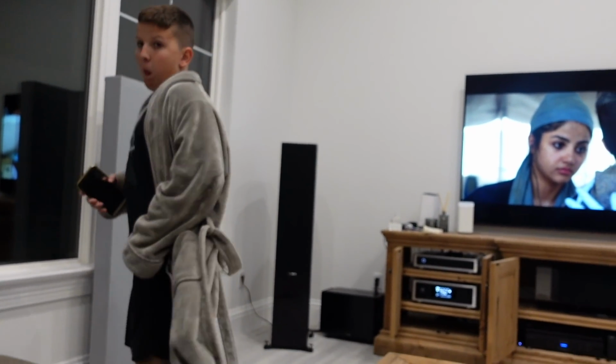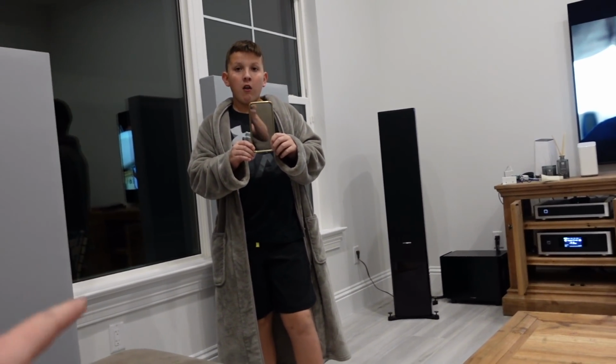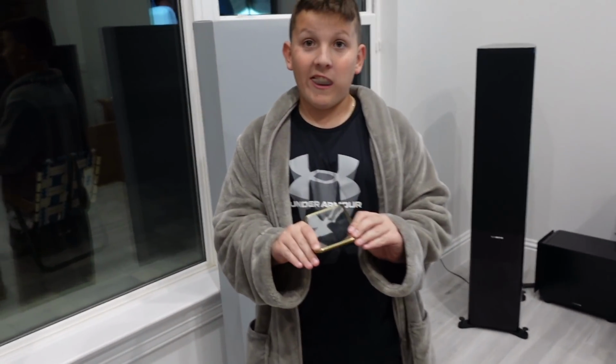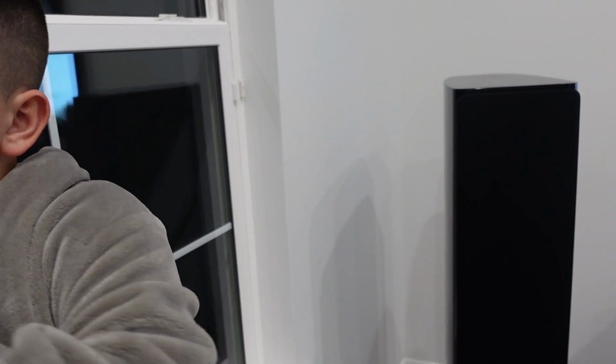Okay, so Rara's gonna help me find a first and second reflection point. All right, so I need you to hold the mirror, but flat. Actually, let me move these out of the way. Like that? No, watch this. So you're gonna come over here. You're gonna hold this mirror like this on the wall. You're gonna stand where I'm standing. Over here.